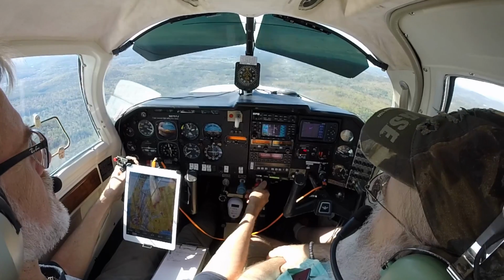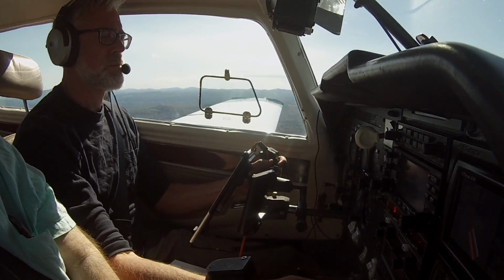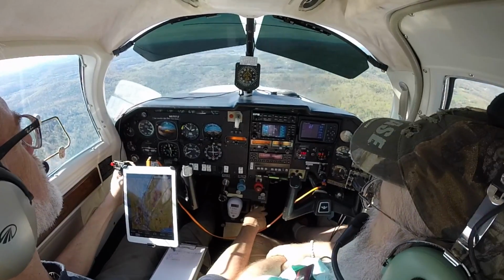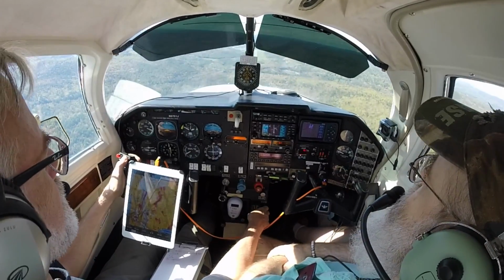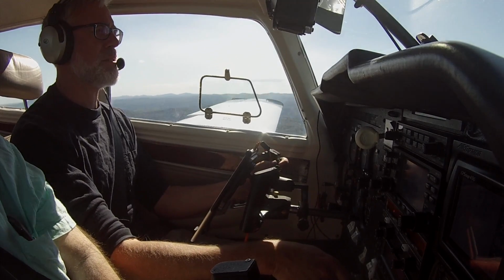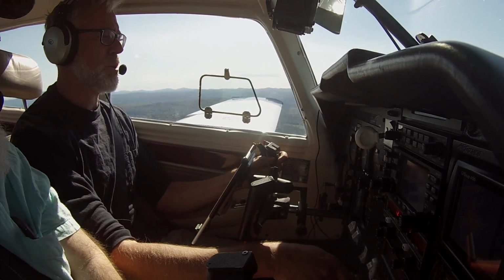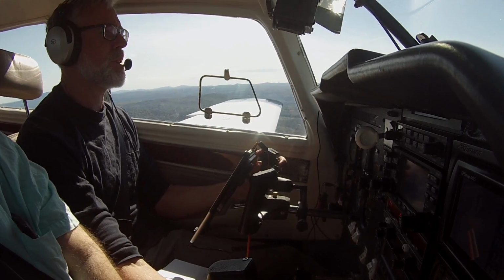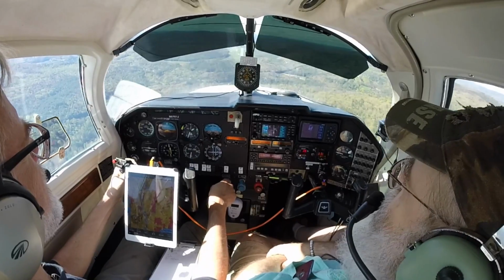Alright, we'll go mixture in, propeller in. Flaps full. I didn't have any flaps in. The flaps allow us to slow down even more because they increase the lift of the wing. And they induce extra drag as well. Oh. And in this plane, when you put the flaps down, they point the nose down, so you gotta bring the nose up at the same time.